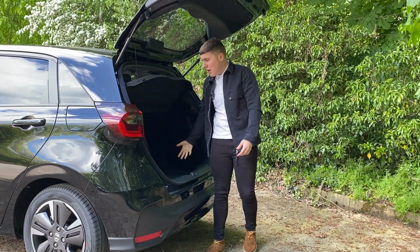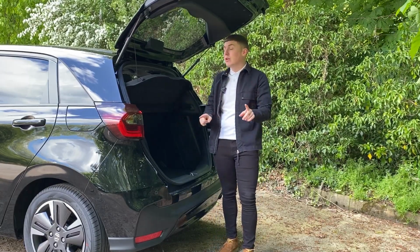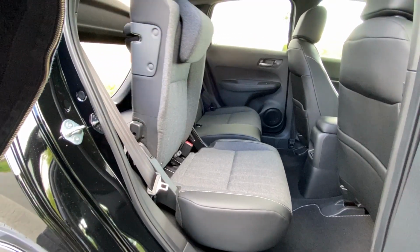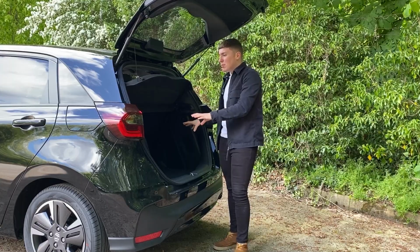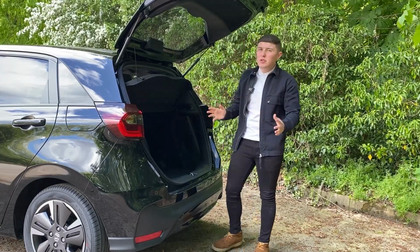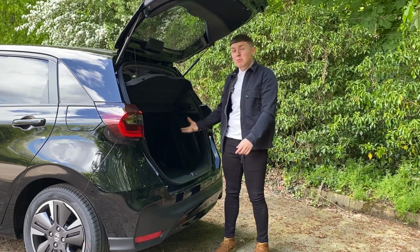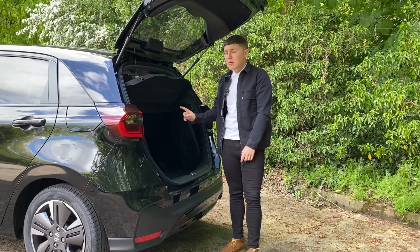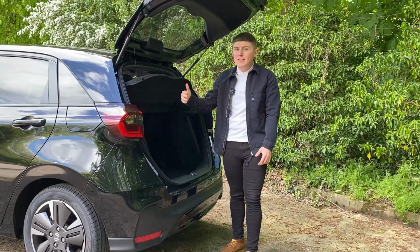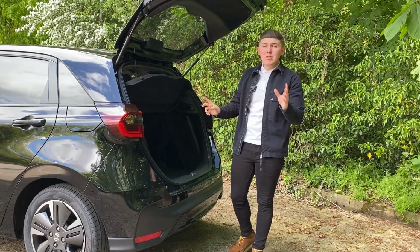If you're going to work, if you're going on a long road trip, then it might not be ideal. However, if there is two of you, then just fold the rear seats down and you then get 1,200 litres of space. So although the boot space isn't necessarily massive, 304, not necessarily ideal if you want to house a lot of stuff, it's practical. It can do your everyday drive, and ultimately that lack of space in the boot means that you do get more space in the front and the passenger seats. So not ideal, but it's not horrendous.